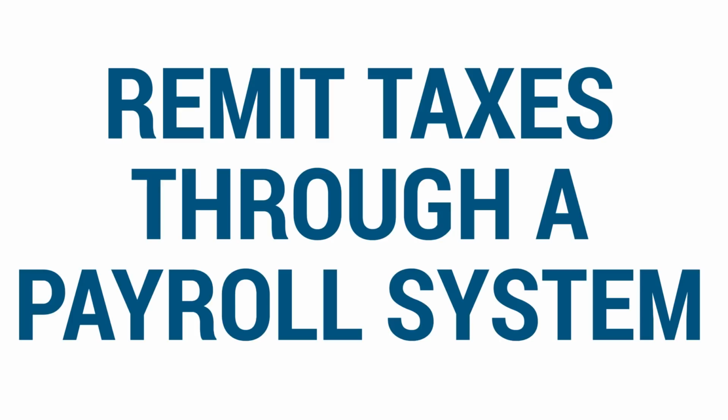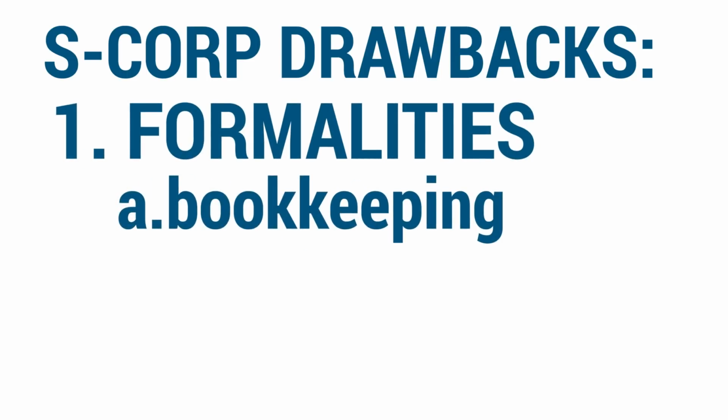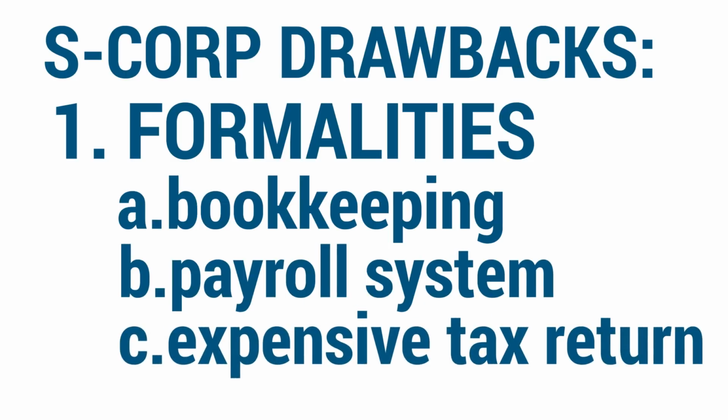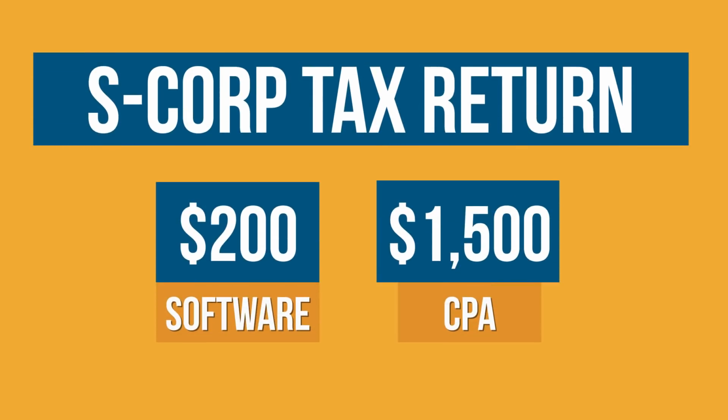When you talk to an ADP, if you're just a single owner S Corp, or if you have 5 or 6 employees, those fees can start to add up. So the first formality is that you have accounting and bookkeeping, then you have a payroll system. Now the third formality is that you'll have an 1120S tax return. The S Corp tax return is a bigger tax return that you should expect to pay between $200 and $1,500, depending on who you have do it for you.